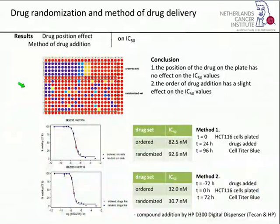So, for example, in this figure, we have a 384-well plate where we have added drugs in two different ways. In this top part of the graph, we have an ordered addition of drugs, and we have the same set of drugs in the lower part, but here the drugs have been randomized. We do a very basic proliferation assay, and after 3 days we measure the proliferation or cell viability using cell-titer blue reagent. I have plotted the data here in this lower graph, and as you can see, it doesn't really matter if the drugs have been added in an ordered fashion or a randomized fashion. The data is similar in both cases.